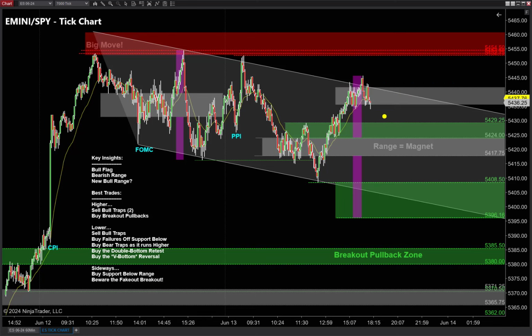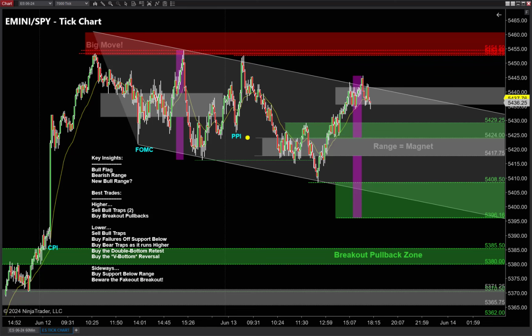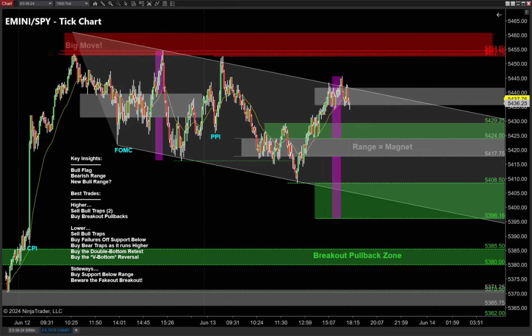So put these clues together. It's a bear channel, but it's called a bull flag, right? Big move up. It's called a bull flag overall, and that range below us. What I would love to do, one of my favorite trades here for tomorrow, is I'd love to go up into areas of resistance here. I would love to trap in some buyers and use a bull trap up here, like a crown reversal pattern.